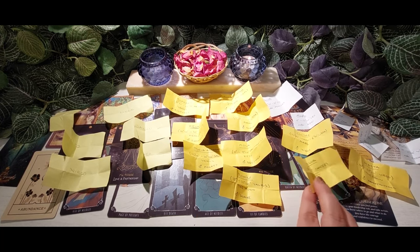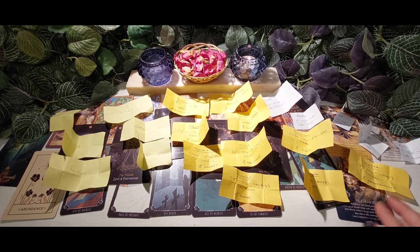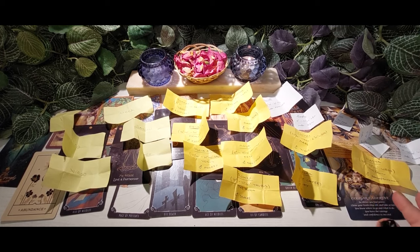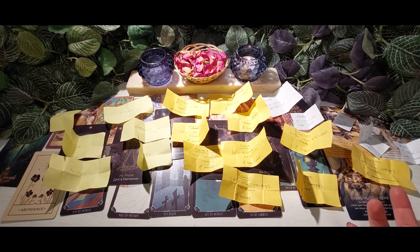So they could have something hypnotic about them. Maybe even if they're not physically attractive, although I do see that for most of you, this person is gonna be physically attractive. Even if they're not, though, they will have something about them that is very hypnotic, very magnetic, and easily draws people in.